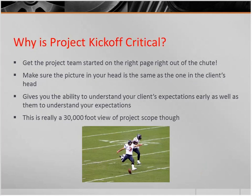So why is it really critical? And this is kind of the big picture stuff here. It's what gets the team started on the right page immediately on the project. This is the one that I like to use. The picture in my head is very likely not the picture that's in the client's head. What I think the deliverables look like and what they think the deliverables look like is different. We've got to validate that we've got the picture that they're expecting.